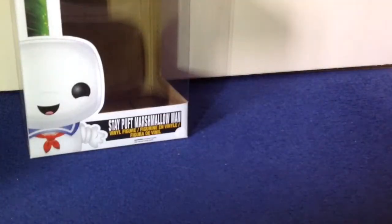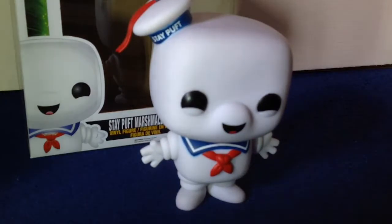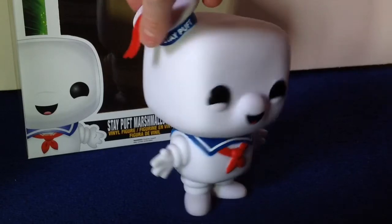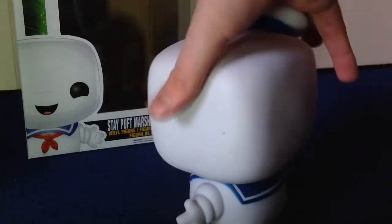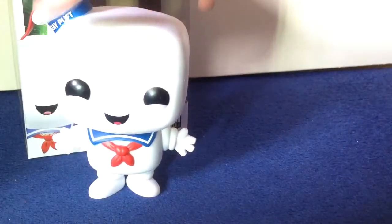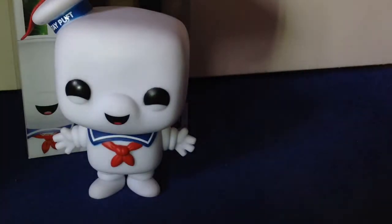So we're going to get straight on with it, with the 6-inch figures first. And firstly we have the Stay Puft Marshmallow Man from Ghostbusters. I love this figure so much. I haven't got any of the other Ghostbusters ones, but I had to get this. I got it for Christmas. It's brilliant. There's some paint errors on it, but overall it's really simple. He's got the blocky head, but it's brilliant. It's probably my second favourite pop I own. I just love it so much.